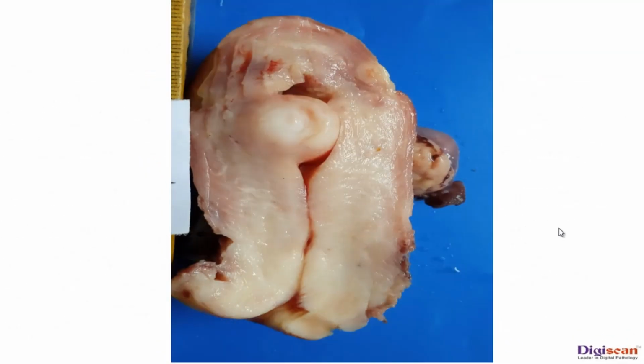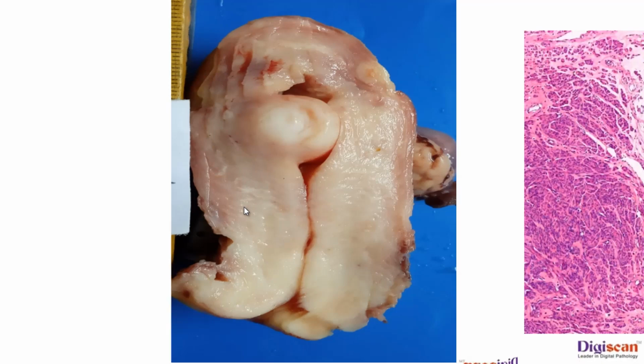Here is the uterus cut surface, and we see that there is a fibroid which is intramural and possibly submucosal also, and projecting into the uterine cavity. So this is a submucosal fibroid, not entirely intramural. The rest of the myometrium and cervix are unremarkable.